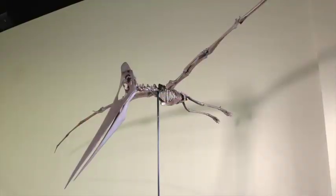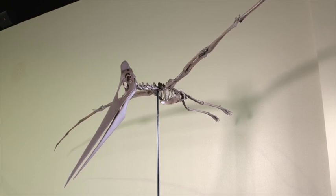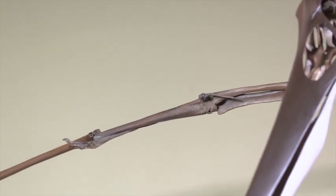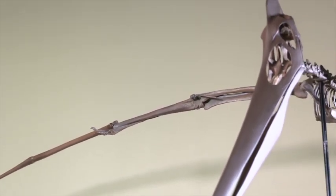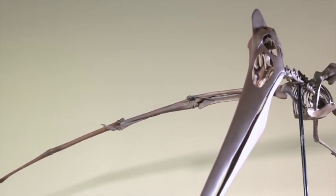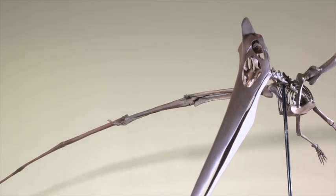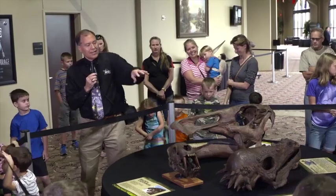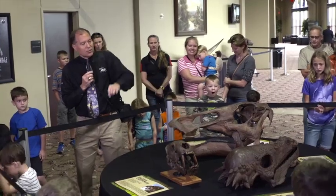This is a pteranodon, which is a flying reptile. It had a big long finger that stretched way out, made its wing. One finger, that's the finger bone, stretched all the way out. So it's different than any other type of a bat. A bat will have all of its fingers elongated. This just has one finger elongated. These other two are dinosaurs. And these are plant-eating dinosaurs.